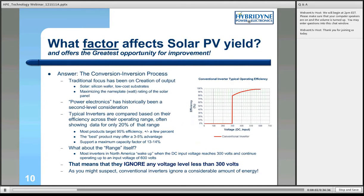So now that we've looked at illumination and its effects, we'd like to talk about what factor affects solar PV yield and offers the greatest opportunity for improvement. The focus has been on the solar module that creates the output, while power electronics has been at best pretty much a second level consideration. But I'd like to take a closer look at the role of the inverter.